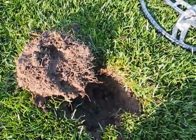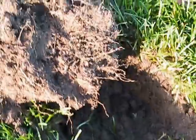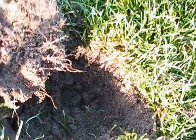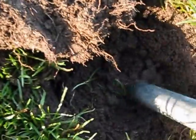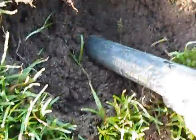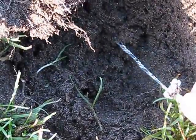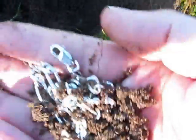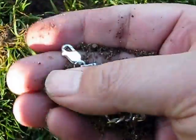Okay, just got a hit about 4 or 5 inches down. Low 80s, 83, 84. Let's see what we got. Sorry, I don't have my platform or tripod, so I'm gonna just do my best to handhold this. Huh. Oh, I see something. Oh, nice. Could be just some bling. Yes. Nice. All right. See where that is? Really nice.